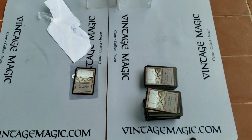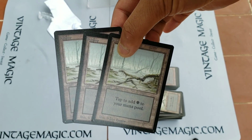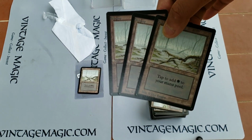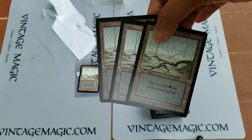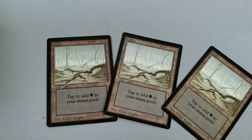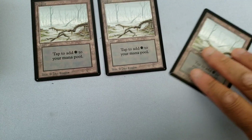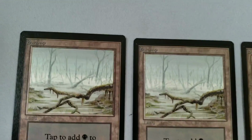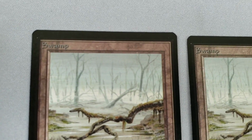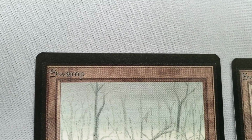So I got 3 beta swamps of the same version. And what I'm going to do here is zoom down and show you guys some print consistencies that I'm looking for first. Hold on. All right, guys. So here are the beta swamps. Here's just 3 regular beta swamps. And I want you to look at something here. See if we see any print consistencies. So we're looking at the text. This is super high res.